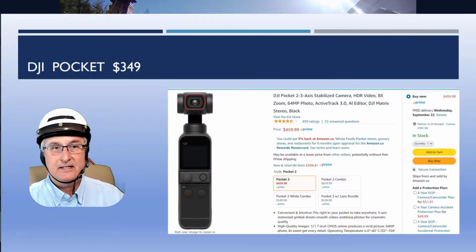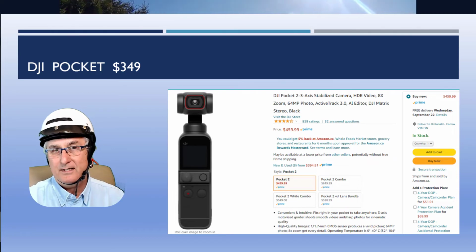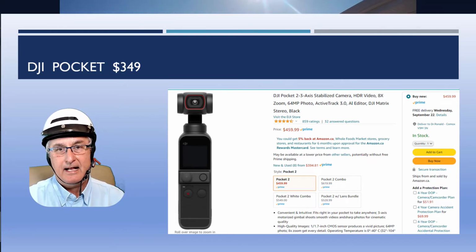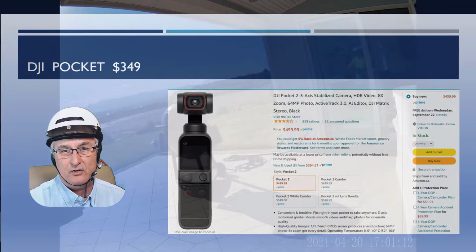This is the DJI Pocket. I purchased it for $349 Canadian. Today it is on Amazon. In Canadian price is around $460.